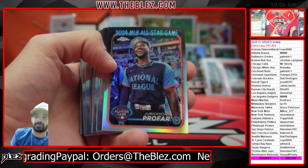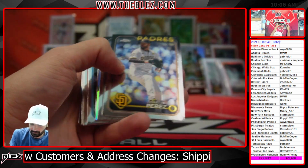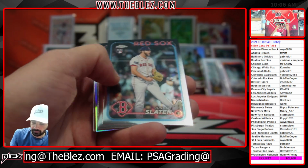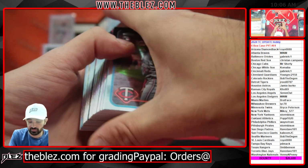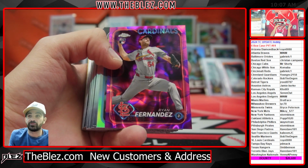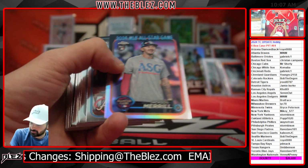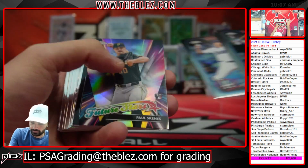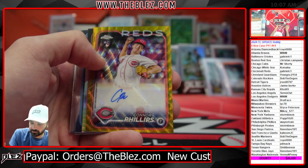Lava Lamp of Duval. That's so fun. Skeens. Animals. Is it full? Close. Animals. Randy negative. We got to do all the hobbies to get there. We're running through these quick. Fernandez. Pink Lava Lamp. Chris Kim, how are you awake? Chris, you still awake? Yamamoto Refractor. And it's gone, they said. Gold Wave Auto, Connor Phillips. Fucking guy teases me too much.